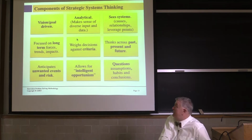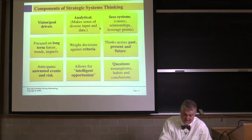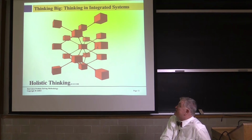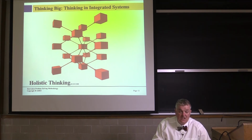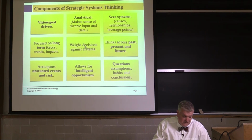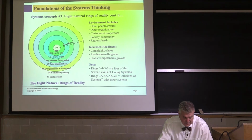And in the top right-hand one here, you see systems, the causes and relationships. So you see all the systems and subsystems and their relationships. And I teach this in the last module, the whole concept of systems thinking. In fact, here's the slide that talks about it.